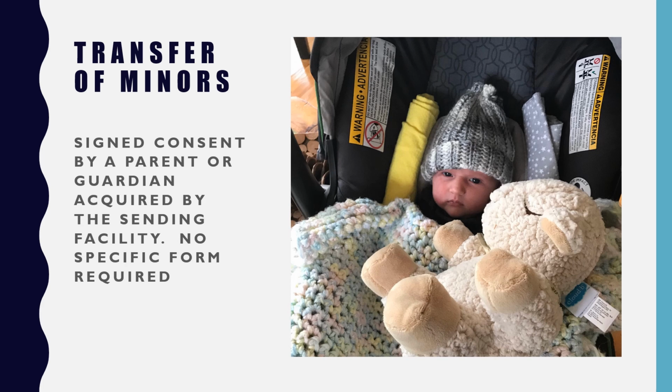For transferring of minors, have a signed consent by a parent or guardian acquired by the sending facility. We don't need a specific form. They can write it on a napkin for all I care, or a half piece of 8.5 by 11 paper. All it has to really say is, I, so-and-so, give permission for Rescue Inc. to transport my son, daughter, etc., or the person's name, to location, period. Sign it, date it. And they should put their relation in there: mother of, father of, guardian of. That's all we need. It just has to be that parent giving consent and have it written.